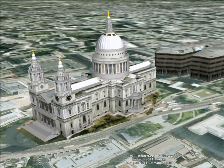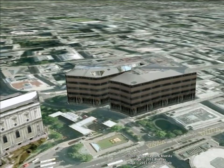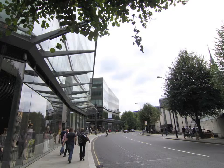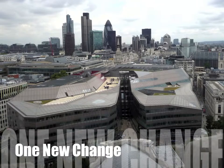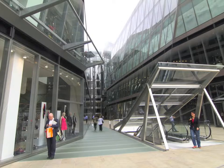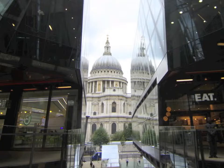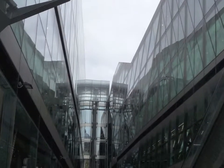How do you go about building a spectacular, enormous, and totally modern new building in a historic setting without upsetting the harmony of the surroundings? The answer can be found at One New Change, one of London's largest shopping centers, which opened at the end of 2009, just a few steps from St. Paul's Cathedral. The French architect Jean Nouvel overcame all the objections to his project with this magnificent creation.